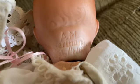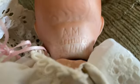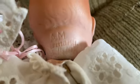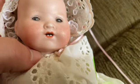It's a 6. It is Armand Marshall. So if you guys know what Armand Marshall is, that's what this is. So I'm just going to be real careful. We're going to put it in the bassinet that it came with.